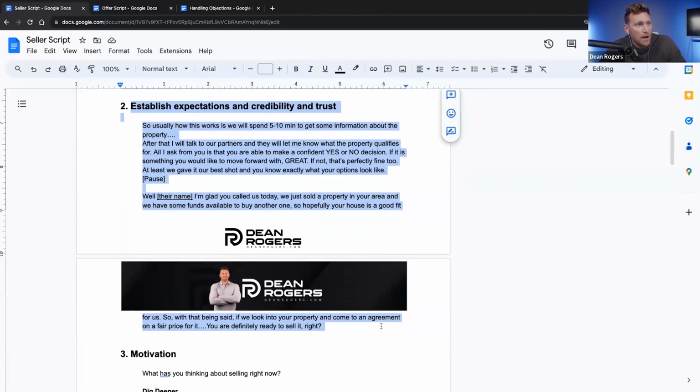I can talk with the partners to see what this property qualifies for. And we're just looking to get a decision from them. That's all that we're asking from them. And if it's something that we can move forward with, great. If not, no big deal, no pressure. We gave it our best shot, right?